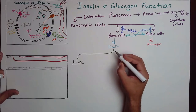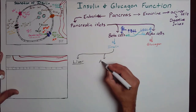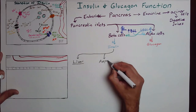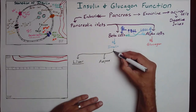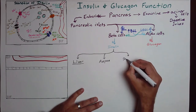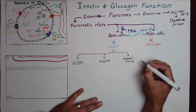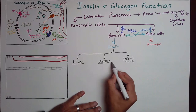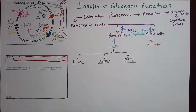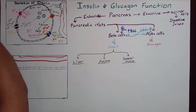Next location we're going to go to is, let's take a stop at fat cells. Adipose. The last stop that we're going to take is skeletal muscle. There are other targets for insulin throughout the body, but we're going to go ahead and concentrate our attention on these three things. In the liver, what's going to start to happen in the liver?